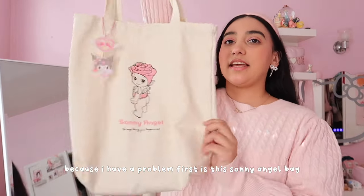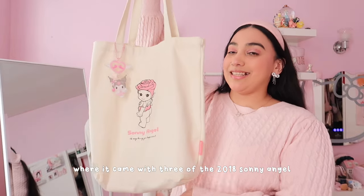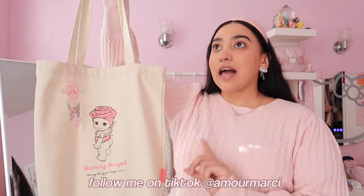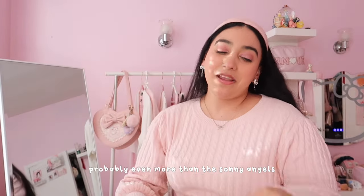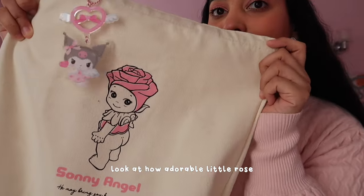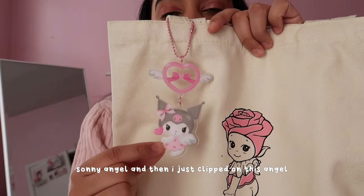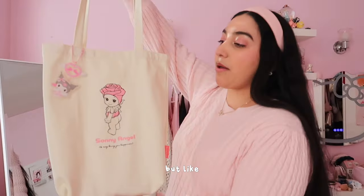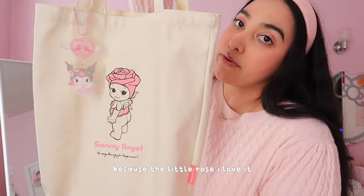First is this Sunny Angel bag, and it was a bundle deal where it came with three of the 2018 Sunny Angel mystery boxes. I have a whole unboxing of those on my TikTok or coming soon to my TikTok. But it came with this tote bag, and I really wanted the tote bag, probably even more than the Sunny Angels. Look at how adorable, little rose Sunny Angel. And then I just clipped on this Angel Coroni blind box keychain. I didn't need any more tote bags, but I'm gonna use this tote bag so much in the spring because the little rose, I love it.